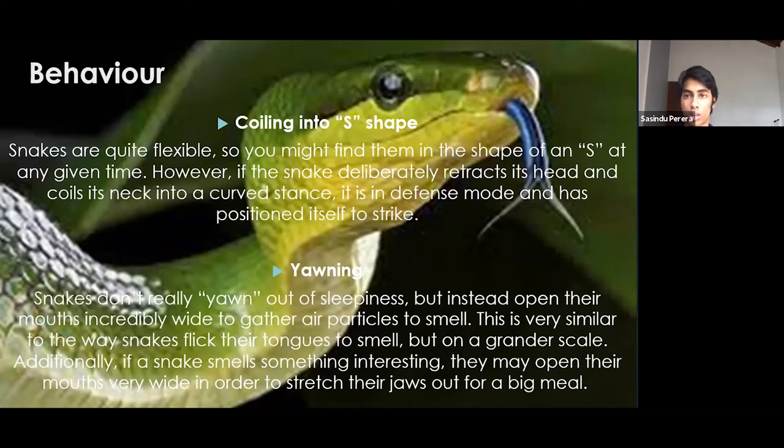Okay, and yawning. Snakes don't really yawn because they're sleepy, but instead they open their mouths incredibly wide to gather air particles to smell. So this is another way they smell. Additionally, if a snake smells something interesting, they may open their mouths very wide in order to stretch their jaws out for a big meal. So that is it for behavior. Does anyone have any questions?